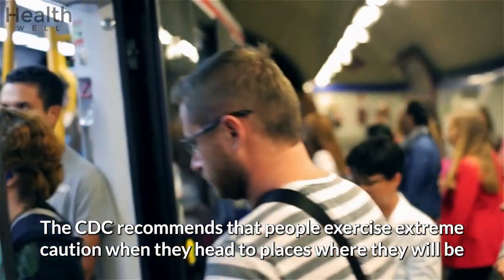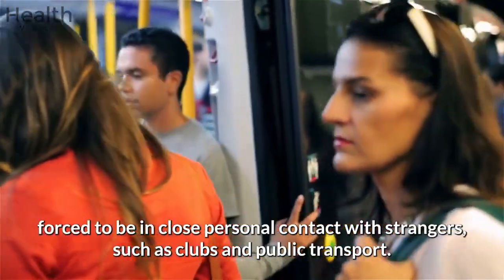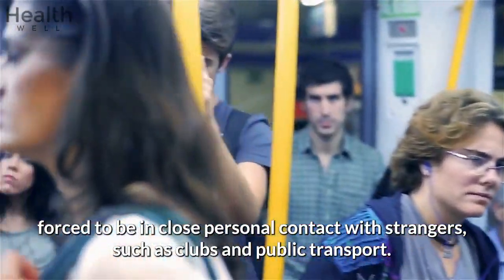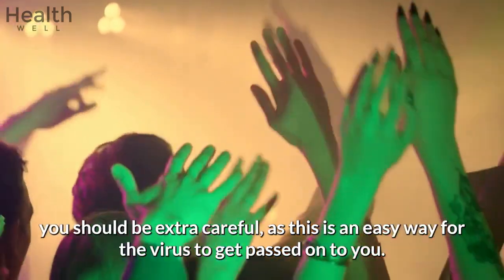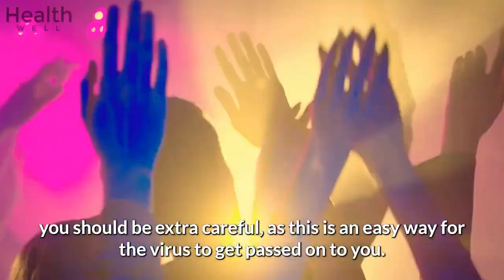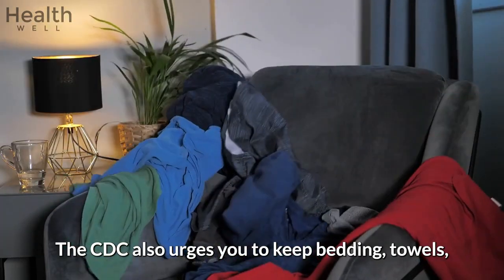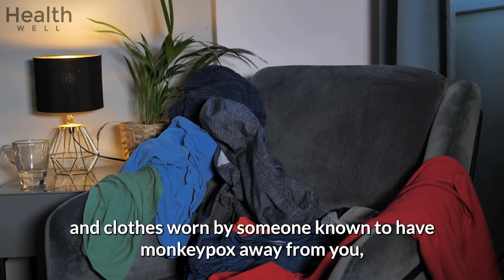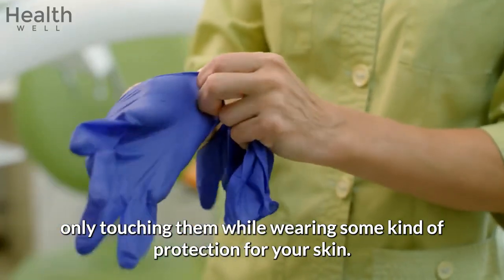The CDC recommends that people exercise extreme caution when they head to places where they will be forced to be in close personal contact with strangers, such as clubs and public transport. In areas where a lot of skin is being exposed, you should be extra careful, as this is an easy way for the virus to get passed on to you. The CDC also urges you to keep bedding, towels, and clothes worn by someone known to have monkeypox away from you, only touching them while wearing some kind of protection for your skin.